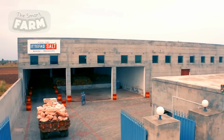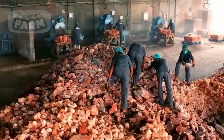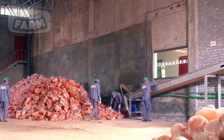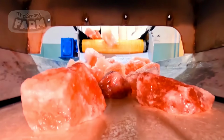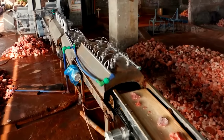At the forefront of the Himalayan salt industry is Ittifaq Salt, a company engaged in large-scale production, churning out over 300 metric tons of pink salt every day. This production powerhouse plays a pivotal role in meeting the growing global demand for Himalayan salt. Upon arrival at the manufacturing facility, the powerful salt rocks are stockpiled, ready for the selection process, ensuring that only the finest salt rocks proceed through the production line.